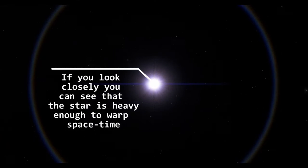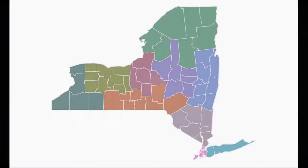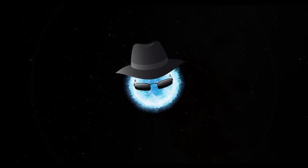This remnant is so dense that the core is now roughly the size of Manhattan, with a mass of 500,000 Earths. This is a neutron star, the most dense object an astronomer can observe in the universe. 1 teaspoon of neutron star matter would weigh more than an entire mountain. However, most neutron stars are believed to be undetectable because they don't emit a lot of radiation because of their size.